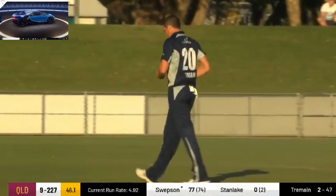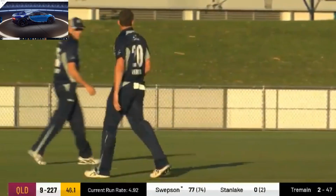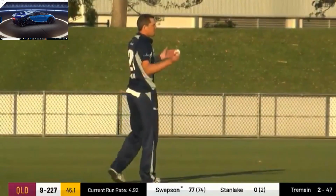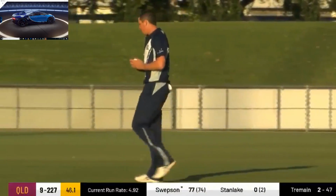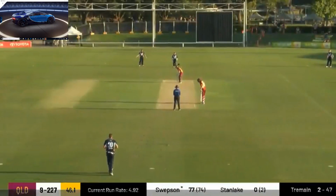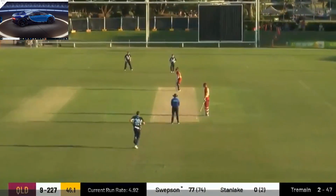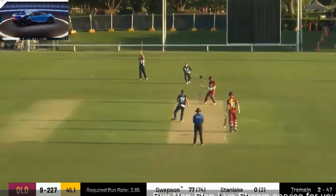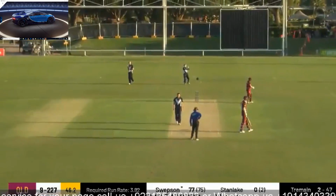Well, in the realms of weird and wonderful tactics, we're now going to see a deep backward point and a third man. And a deep cover. So if anyone has a guess where Chris Tremaine's going to try and land this one. Well, mid-off is up. So if it's drivable, there's no protection for him. Straight. Wide outside off stump, but not wide enough to be a wide.